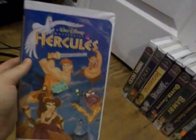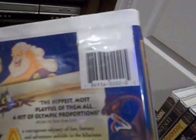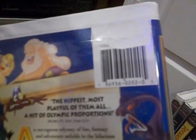Next up, Hercules! This is a 1998 VHS, what you see right here. WCBS TV of New York City says, the hippest, most playful of them all, a hit of Olympic proportions. And Time Magazine says it's pinwheeling, knockabout fun, and Entertainment Weekly calls it brimming with comic surprise.